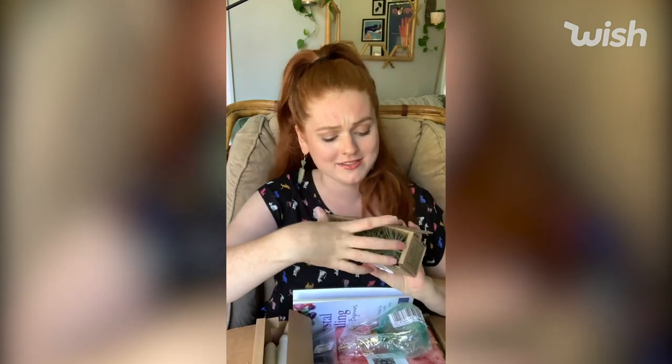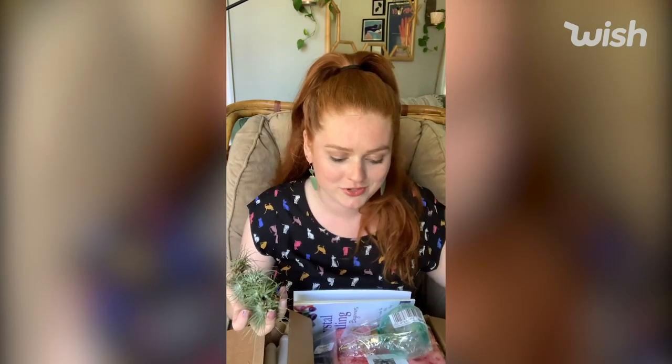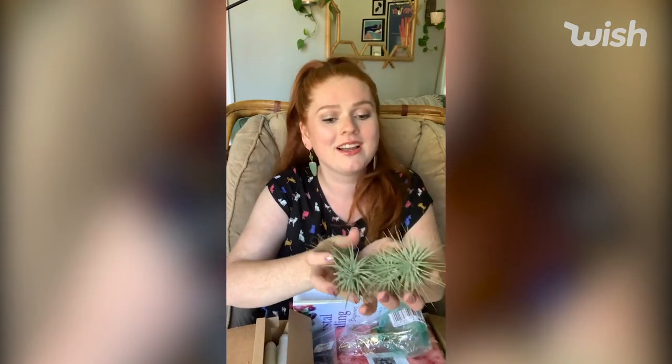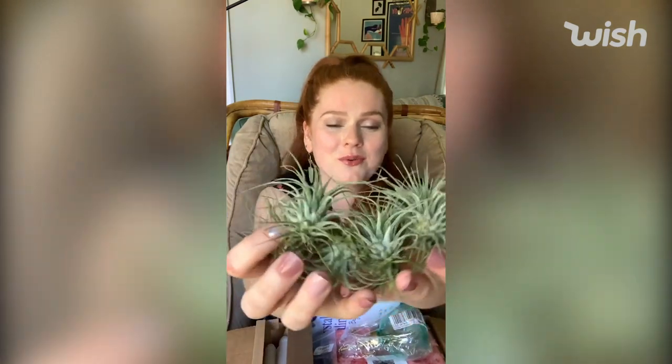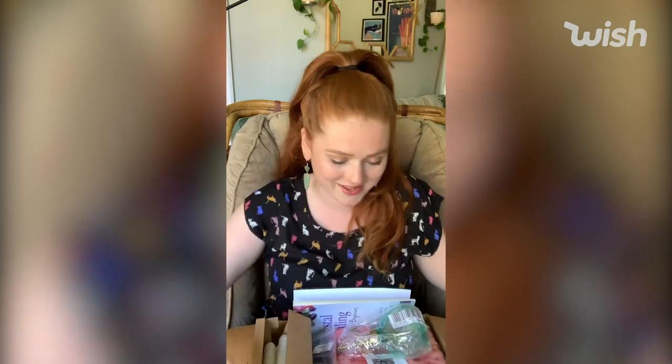First up, this adorable package has the cutest air plants in it. Did you know that you could get plants on Wish? I didn't, but now I do. Look at them. They are so cute. I'm gonna make sure I get these in a bowl of water to soak right away.